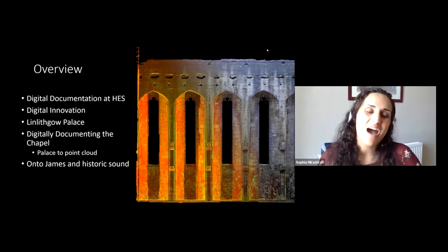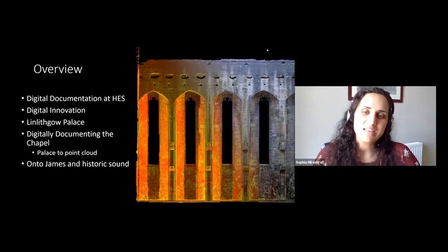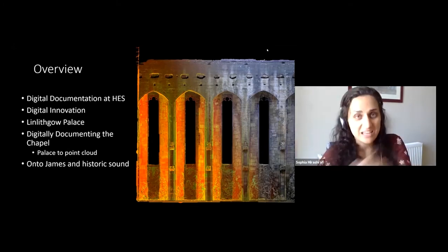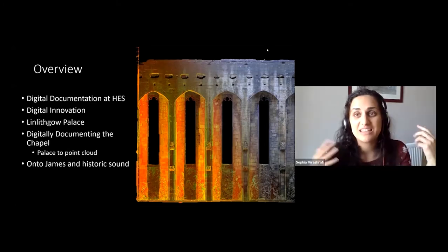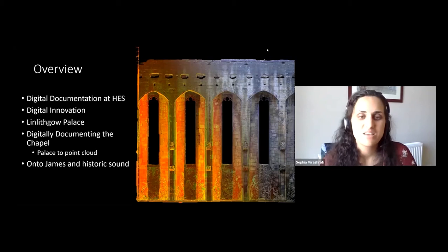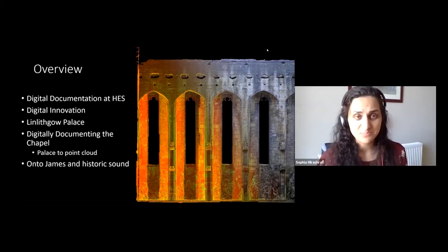before focusing in on the case study of Linlithgow Palace, which is kind of the star of today. I'll start off by giving you a very brief history and speaking about how we digitally documented the Linlithgow Palace Chapel before handing over to Dr. James Cook, and he'll take you through that model and then on to recreating what it would have looked like and sounded like in its heyday.